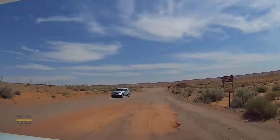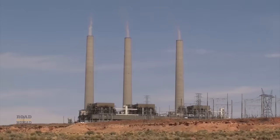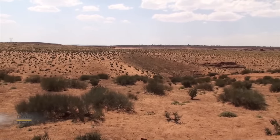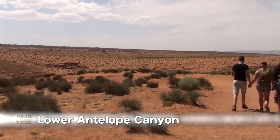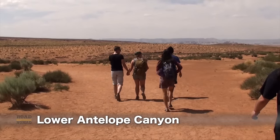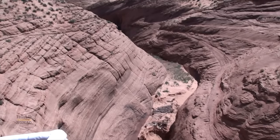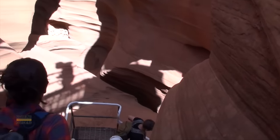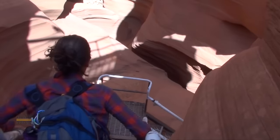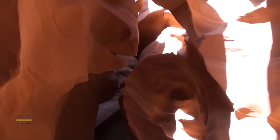And here we are. The entrance is by this dirt road near the Navajo power station. The total price for the 1 hour tour is $28 per person, cash only, and that includes a Navajo permit. We follow our young Navajo guide down to the canyon under the scorching sun. We begin our descent into the canyon down these steep stairs. At the bottom, the temperature is much cooler, thank goodness.